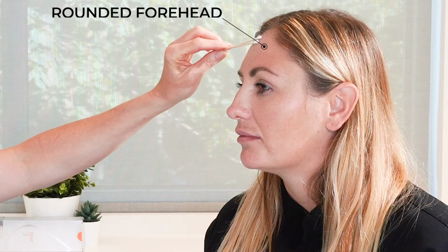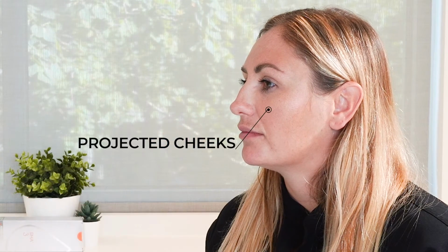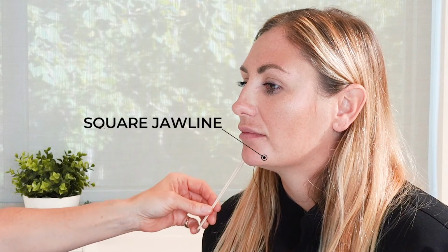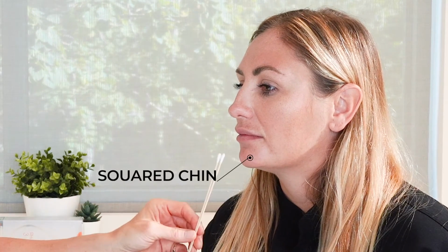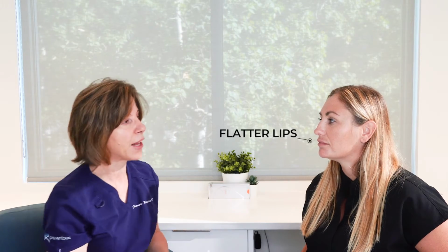So again, when we're talking about men versus women, we do think about the aesthetic principles. Women have a more rounded forehead, more medially projected cheeks, and a narrower heart-shaped face with a narrower chin, whereas men really have a more overtly square jawline, square chin, flat medial cheek, and flatter lips that are not as projected medially.